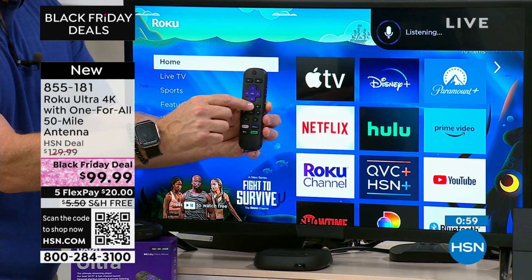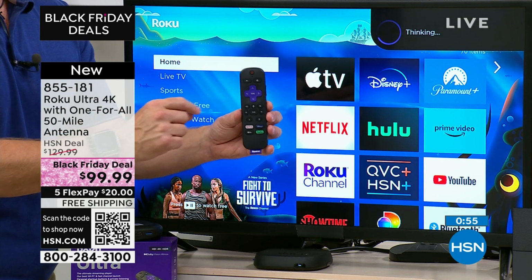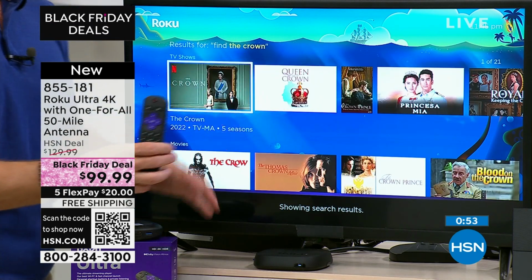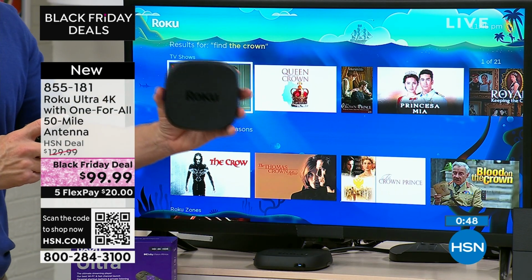Oh, that's a home button. Find The Crown. That's where I appreciate the upgrade. She would appreciate the upgrade. You will appreciate the upgrade. And that's also why this is the most powerful Roku out there.